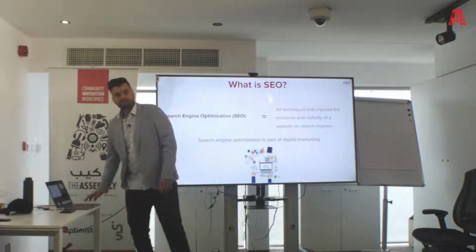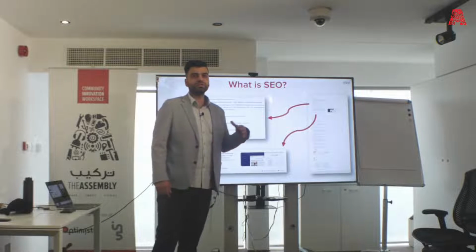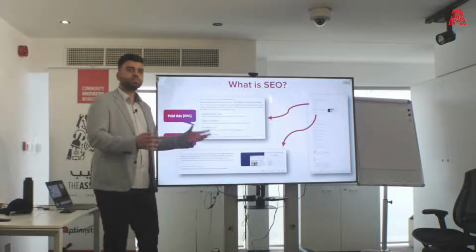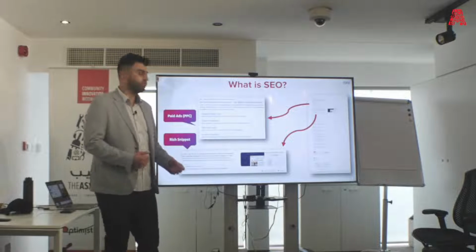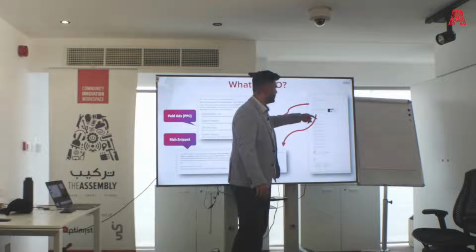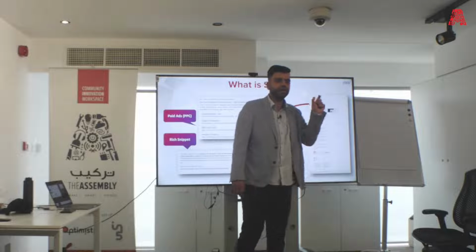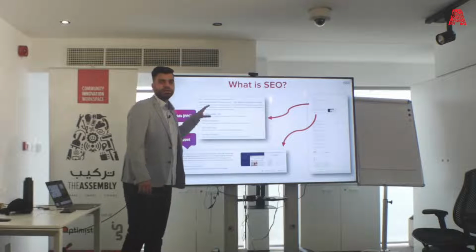So let's start first by exploring the SERP. SERP is the shortcut for search engine result page, which is the Google page when you do a search. Just to explain and differentiate what is paid and what is SEO on this page. Here at the top, you will see an ad label, a small black thing. This is paid media, PPC, pay per click. This one is not SEO.